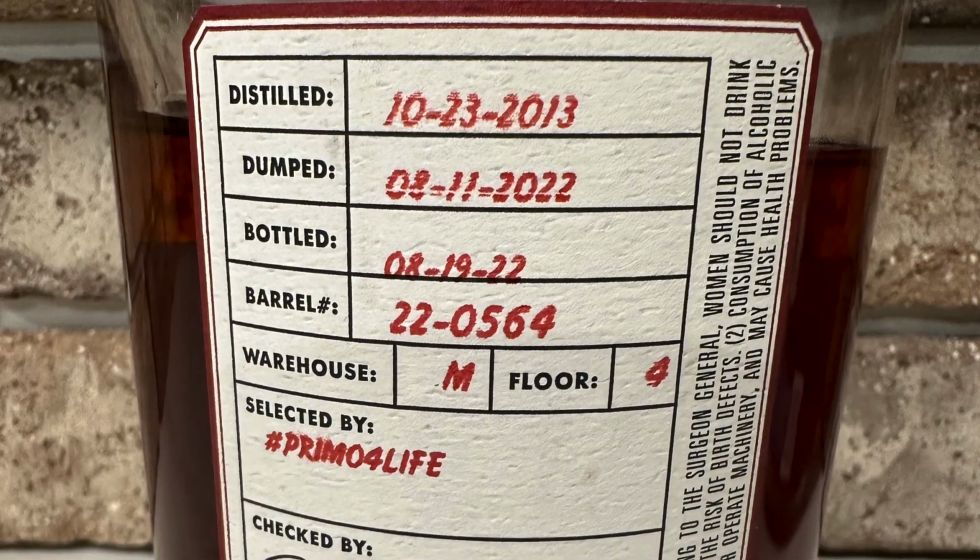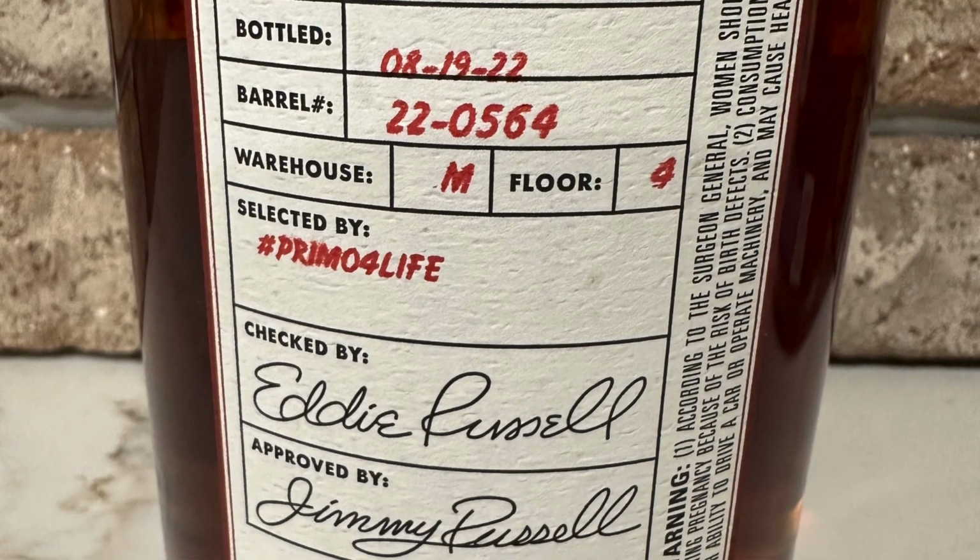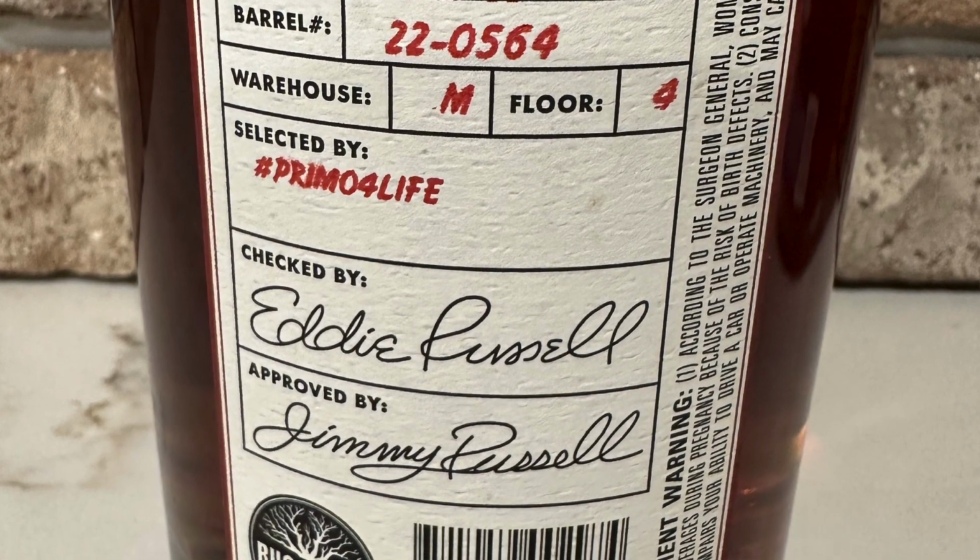But let's go ahead and get into the single barrel. Getting a lot of the caramel sweetness there. Getting some of the lighter red fruits there on the palate. Definitely a lot of cinnamon spice, which I usually get from a bunch of Wild Turkey offerings. But there's no real ethanol flavor on the palate there, so that was great.